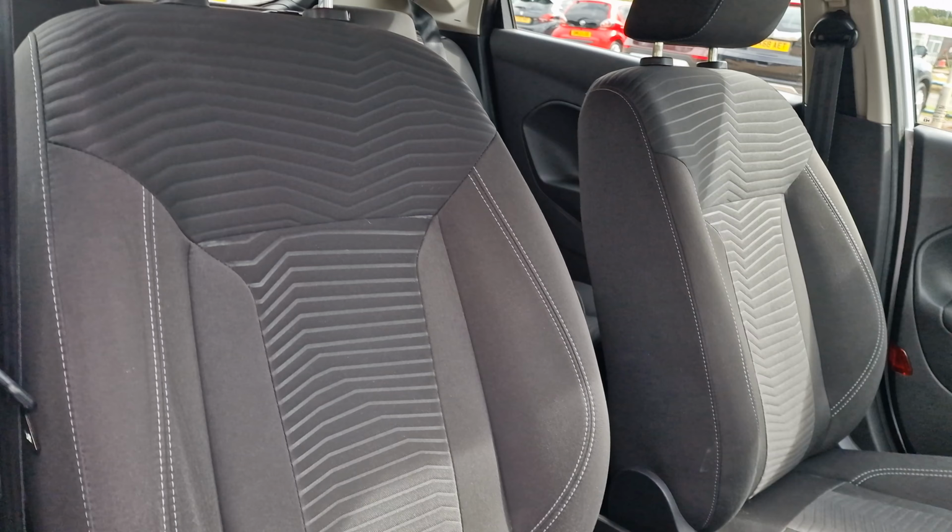So let's get a look inside it, shall we? Upon having a look inside the vehicle, you will notice it does have the gloss black interior trim on this vehicle, which continues a bit further in there. You can see it does have the door speaker, very nice sound quality. You also have the electronically operated wing mirrors and front windows. I'm going to look down at the floor. As we can see, it does have the fitted heavy-duty rubber floor mats throughout on this vehicle.